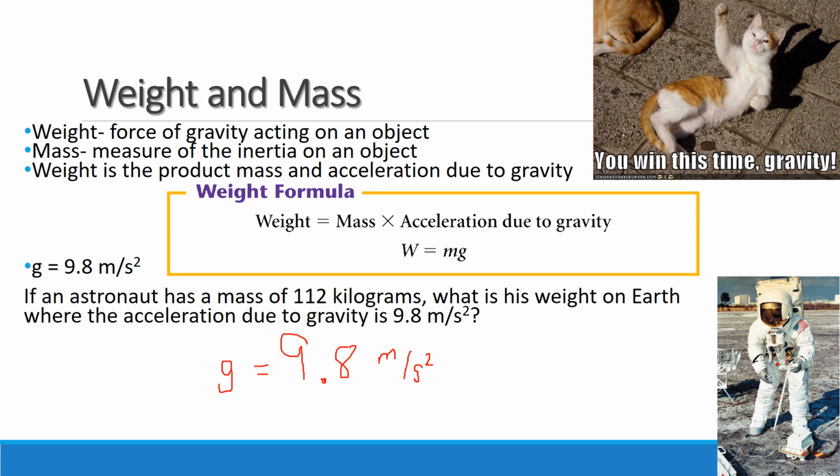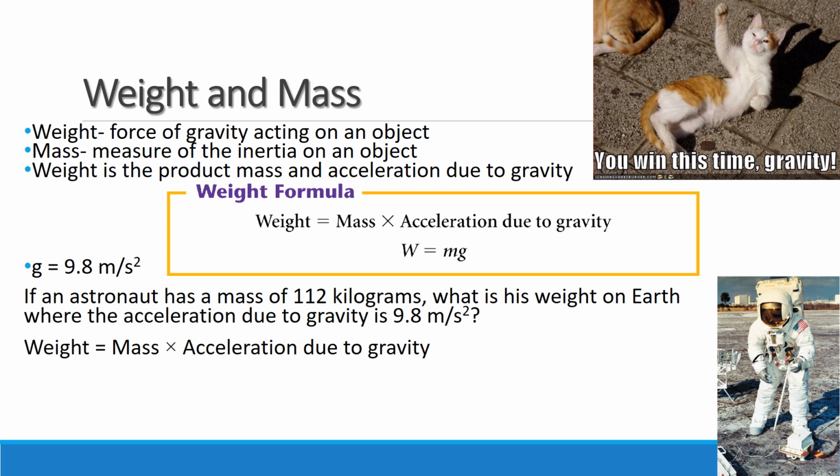Here would be like a really easy practice problem that we could do. We could do 112 times 9.8. So there we go. There's our formula. And then that's how we would solve it. And then there is our answer. So pretty straightforward. That's why I didn't make you solve it. 112 times 9.8, and there you go.